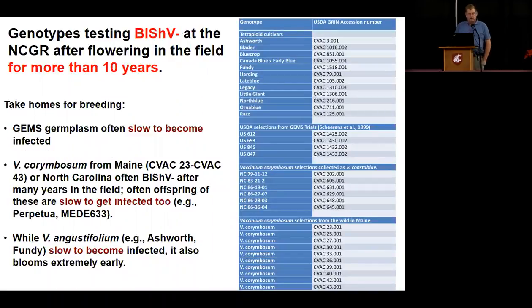And we're not going to go into detail on this, but there is germplasm, particularly in something we call the GEMS trial, that we've already used for breeding. This is germplasm that's tolerant of mineral soil. And it's those US 612, 693, 845. Quite honestly, some of those have been useful in breeding programs. I think, I'm getting it mixed up now, but either Cargo or one of the other new Fall Creek ones has a US 845 as a parent. And so it is pretty advanced breeding material, and we have used that quite a bit in our crossing.